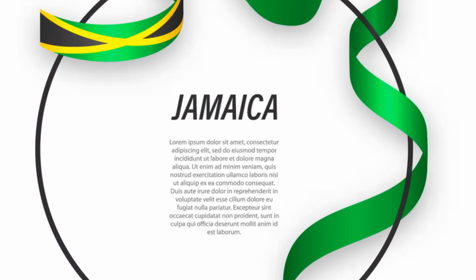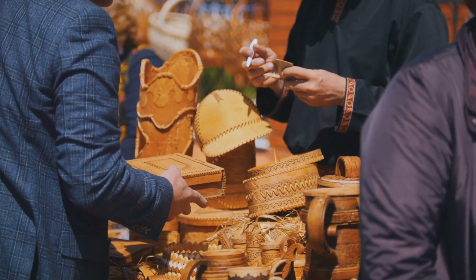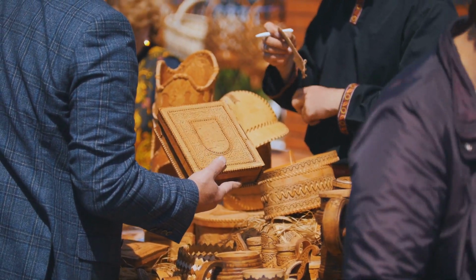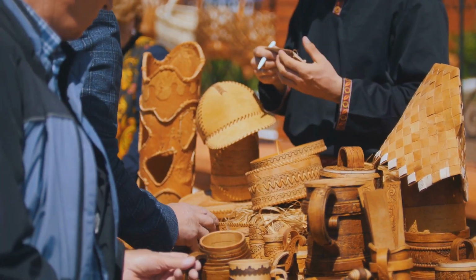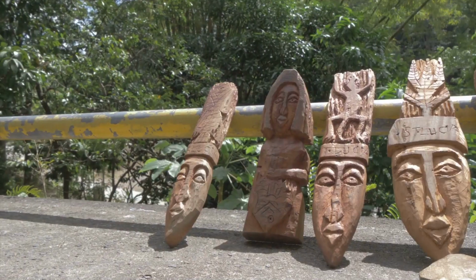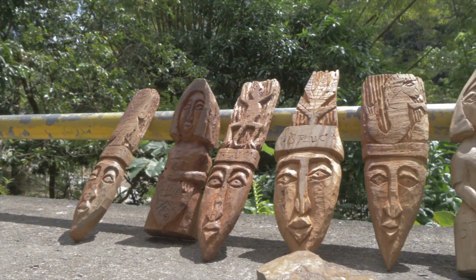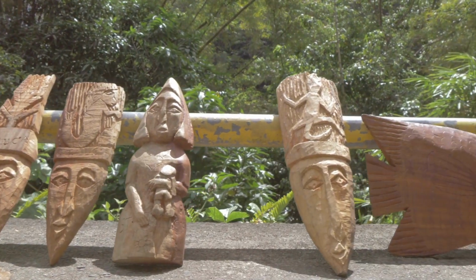But St. Thomas's cultural richness extends beyond music. Visit a local craft market where artisans display their skills, creating intricate wood carvings, colorful paintings, and unique jewelry. These crafts are more than just souvenirs. They are expressions of creativity passed down through generations and a testament to the enduring spirit of the people.